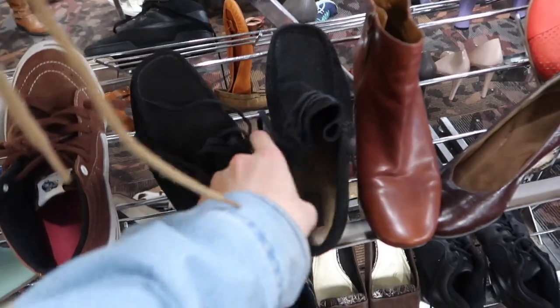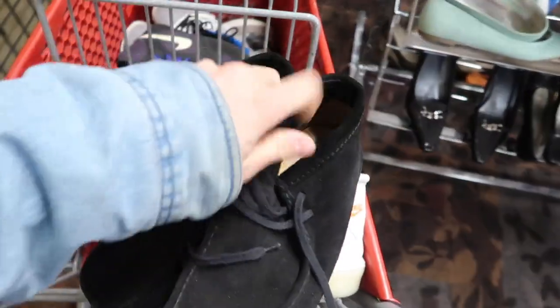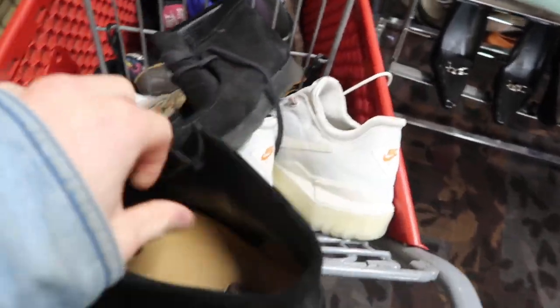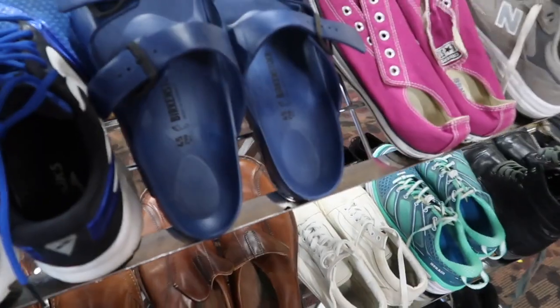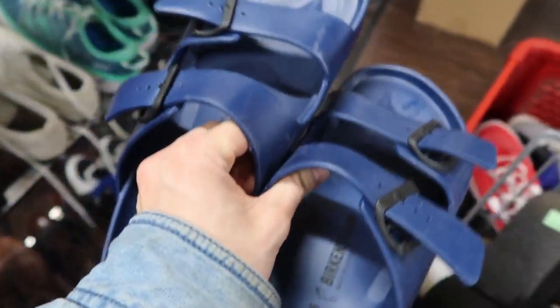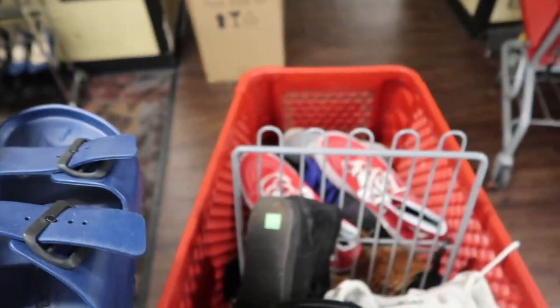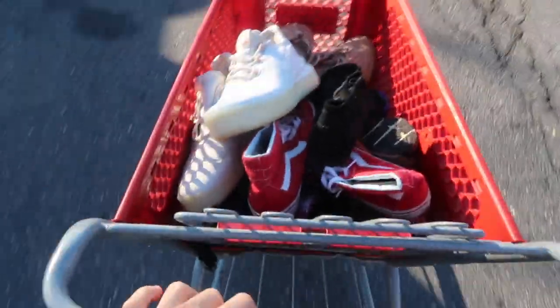Here are some Clarks. Here's some Birkenstocks. Made in Germany. These old guys. We are adding to the shoe collection. This is insane.